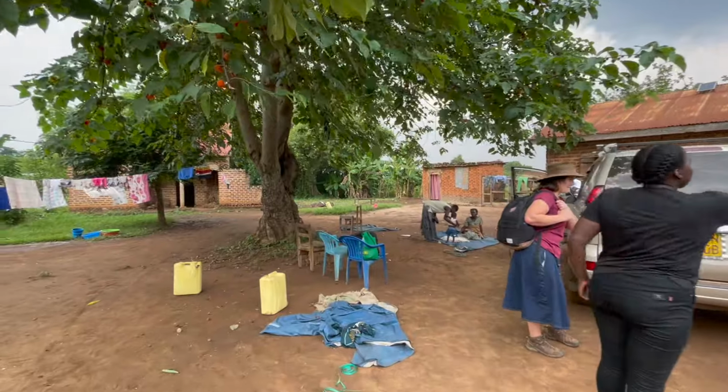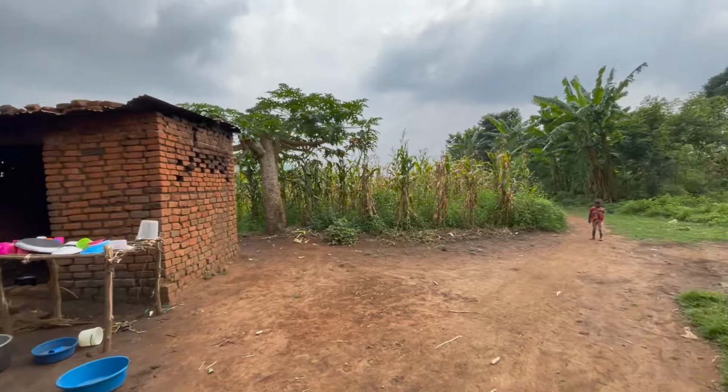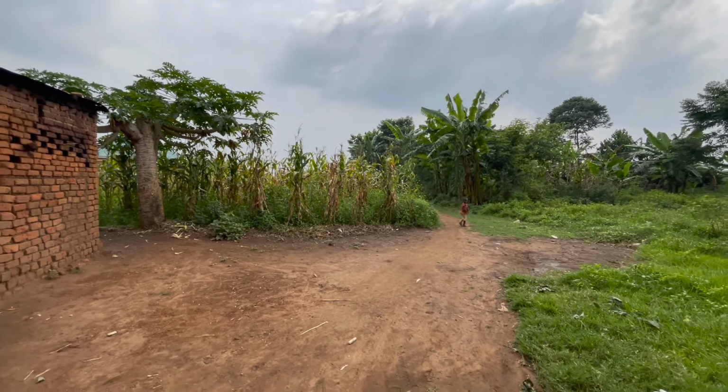Oh, we're here back at Kaliro, and there was actually a funeral. Someone just passed away, so lots of people are going to the funeral. So hopefully we get a good group. Oh, that little one, she's just a little scared of me.